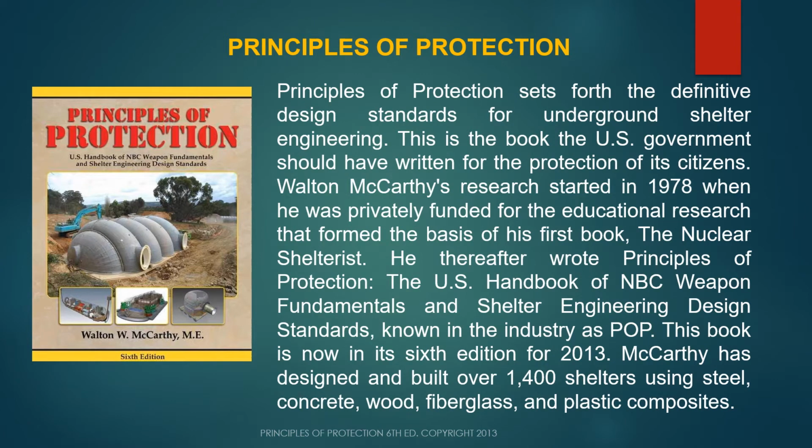Hi, I'm Walton McCarthy. I'm the author of Principles of Protection. I will be reviewing the POP in 32 sessions discussing all aspects of underground shelters. I've been in the field of underground shelters for over 43 years as a mechanical engineer, and most of my work has been with military shelters or corporate shelters to protect key executives. So we'll review this first session based on nuclear weapons.